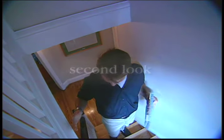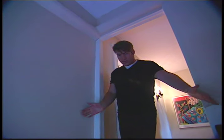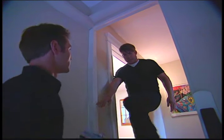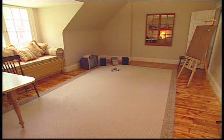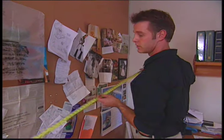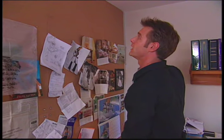Christopher. What? This is really, really narrow. Ooh, is this one wider than that one? Yeah, it is too. We're definitely going to have to check that out. I'm not going to be able to get any furniture up here. Okay, you know what? Can you write down 90 inches? Wow, that is big. This is standard ceiling height, 8 feet.